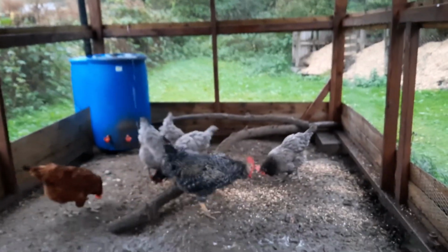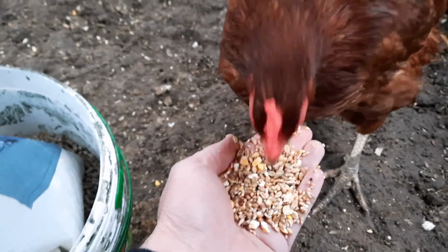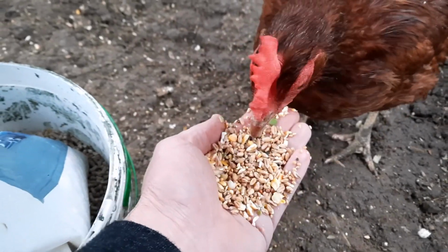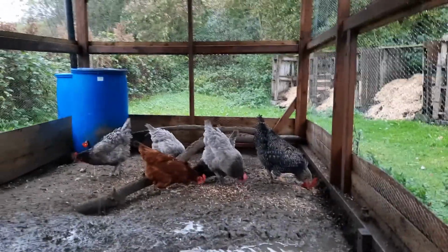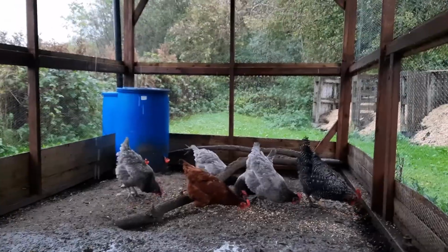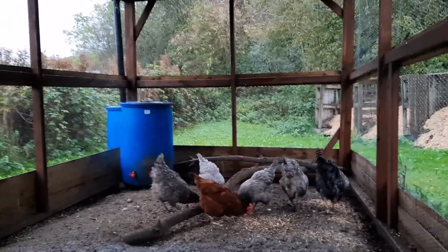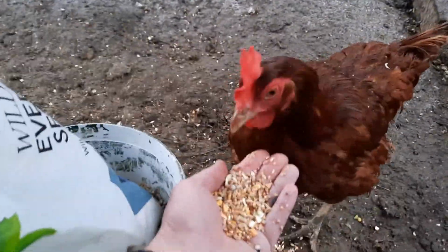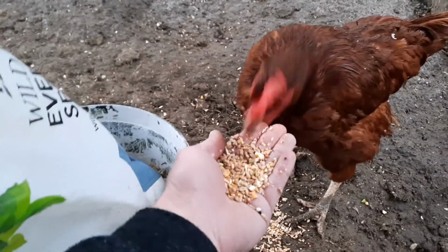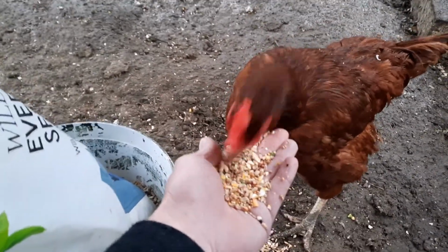Well, it's a wild windy day today, but as usual, sorting the chickens out. Got a bit of a leak going on in the pen. The roof is letting a bit of rain in because it is wild out there. Isn't it, little chicken? Bit wet and windy.